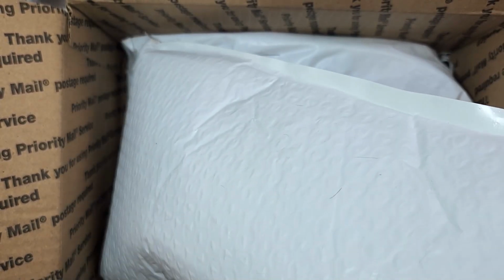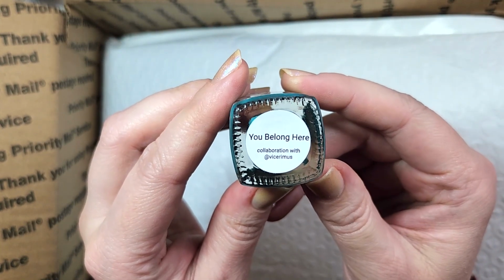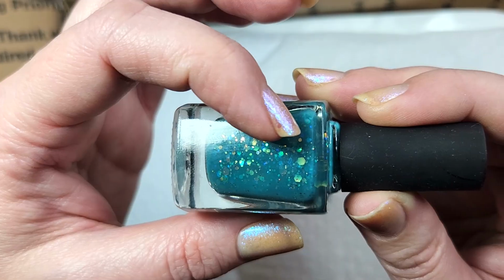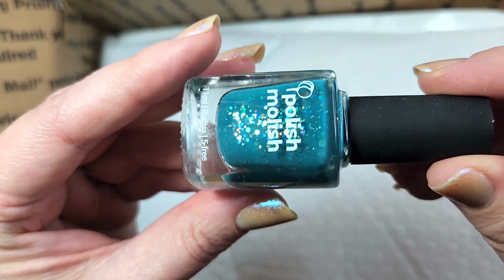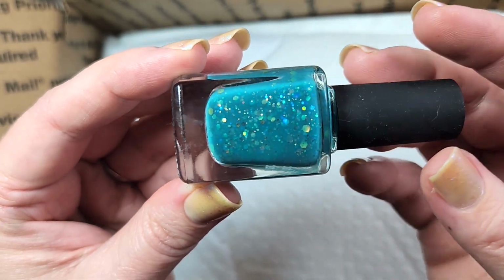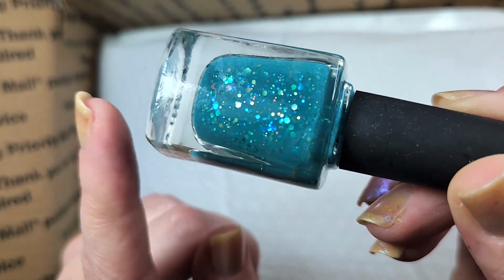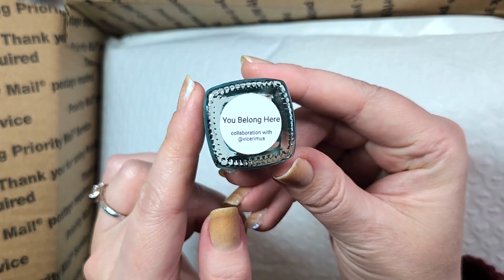Next up, got 3 more in this bag. Ooh, one from Polish Molish. This one is called You Belong Here. This is a really pretty color. It is a turquoise green. There are a variety of sizes of iridescent glitter in here. Big sizes as well as almost micro. This is a very fun mix. I'm wondering if this is a thermal. Something about this strikes me as possibly being a thermal, but I could be mistaken. In any case, it is a really pretty color, and I'm liking the mix of those iridescent glitters. I like the ones that are a dark blue against that base. So I'm going to add that one to the collection. That was Polish Molish, You Belong Here.